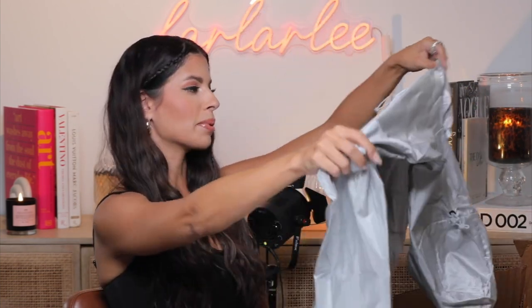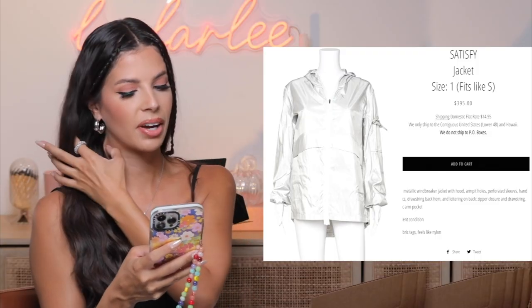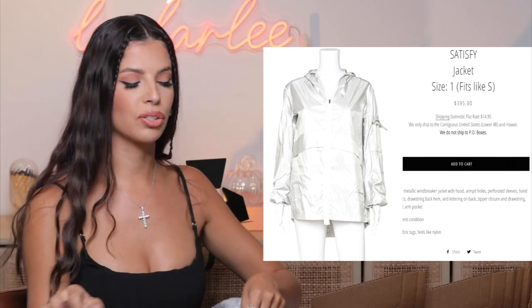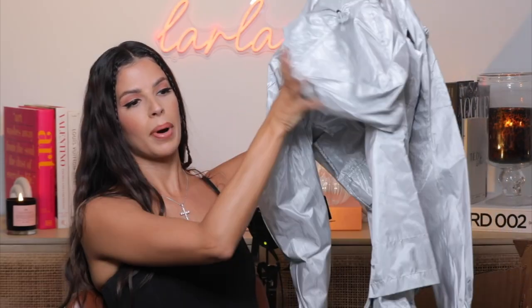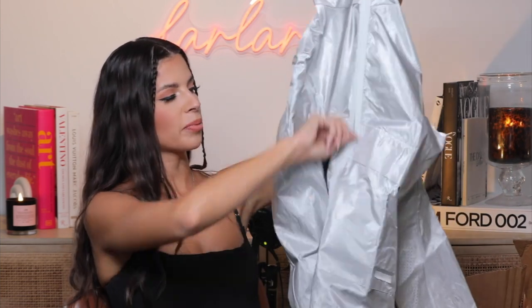I don't know this brand, I'm gonna be honest. I'll try to look up and see if I see pictures of Kim wearing this at any point. It's interesting, it's got breather holes in the armpits, which is nice because it's nylon-y. So this is called Satisfy Jacket. I got it in a size small and I paid $395 for it. So again, another super pricey piece and it's giving space alien, but I definitely would wear this for sure.